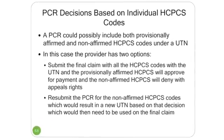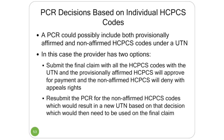PCR decisions are based off of the individual HCPCS codes on the request. So keep in mind that there is a possibility of receiving a partial provisionally affirmed decision, where some of the HCPCS codes included were provisionally affirmed and others were not. If you receive a partially affirmed decision, we encourage providers to resubmit for the non-affirmed codes.